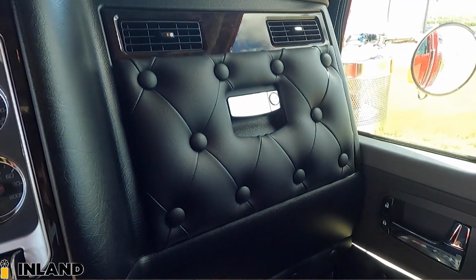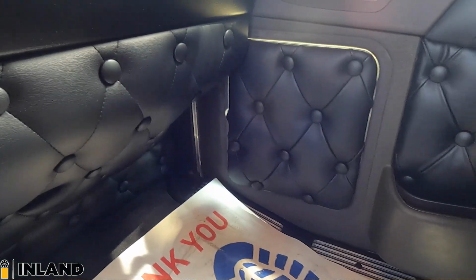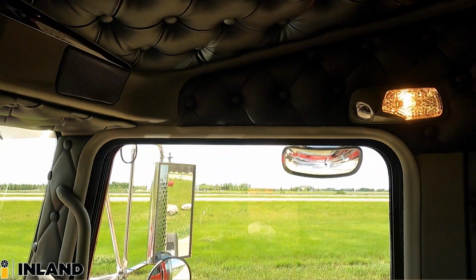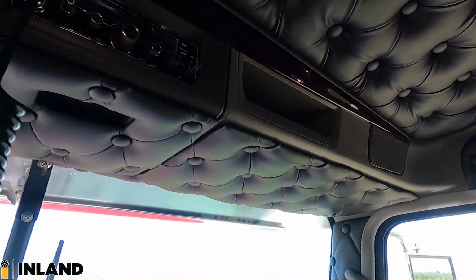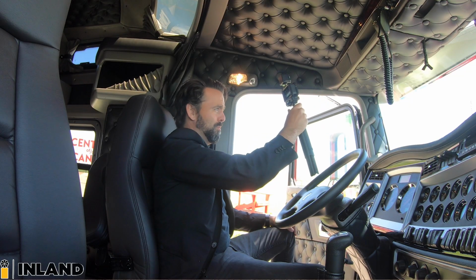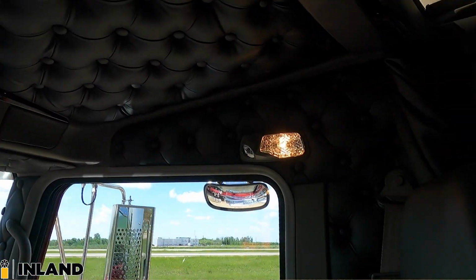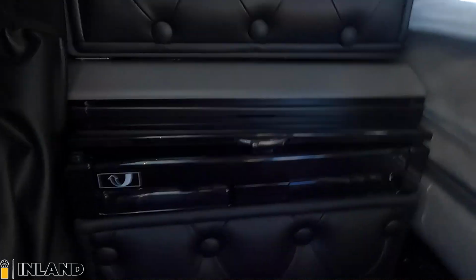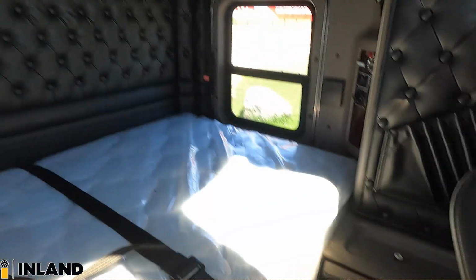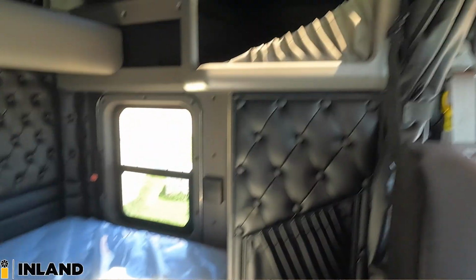Puts the cover on top of the glove box, the HVAC box, peeper window cover, paneling up above here, around that light, and then same thing around where the sun visors were. And then it also puts some on the back here as well. So you can see down the side here, we have the storage pocket over the fridge, and then same thing on this side here as well, and then on the cabinets down low.